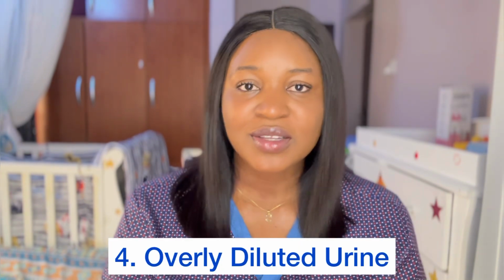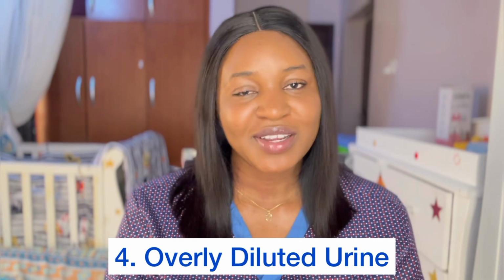Number four is overly diluted urine. To get an accurate test result, you need to take the test first thing in the morning when you just get out of bed. This is when your urine is more concentrated. It makes it easier for the HCG to be easily detected. During the day, you might have taken enough fluid, which would make your urine diluted. The more diluted your urine, the lesser HCG will be present. So if you take the test during the day when your urine has become diluted, you will get a negative test result, or it could be the reason why you've been getting a negative test result.